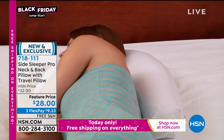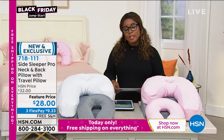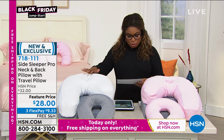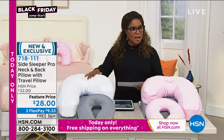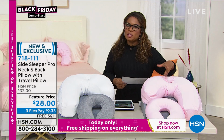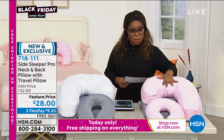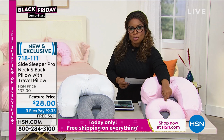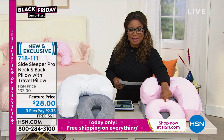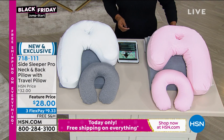If you've tried this, if you have it at home, we would love to hear from you. It molds to your neck and your shoulders and hopefully reduces stiffness and so many other features. We've got two choices for you. We've got the white gray combination, and then we also have the blush, which is like soft pink. You'll get the traditional side pillow, which is a larger one, but you're also, at no additional cost, getting the travel pillow that goes along with it. And look at our price at $28 and free shipping and handling on everything today at HSN.